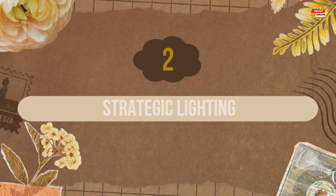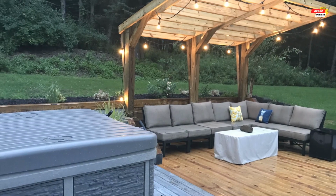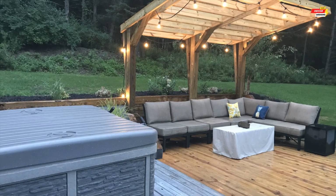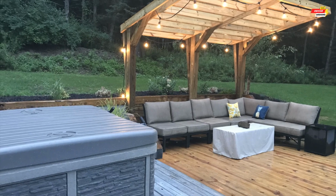Second, strategic lighting. Integrate outdoor lighting solutions such as string lights, lanterns, or spotlights along the beams and around the canopy. This creates a warm and inviting ambience for evening gatherings.